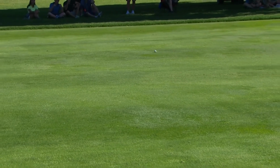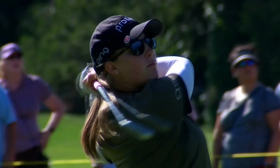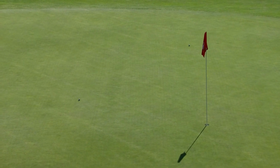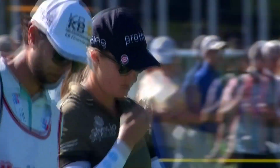Oh, she got away with that. That worked out okay too. Really nice. Probably a little hot after that last hole. A little bit of adrenaline. Nice. Definitely. What a recovery after.